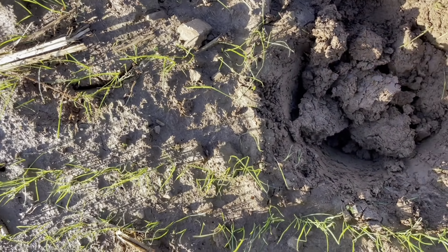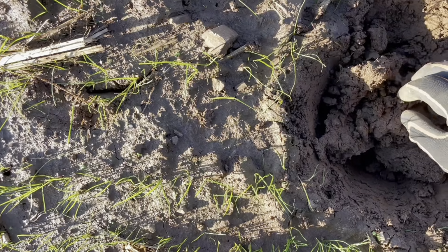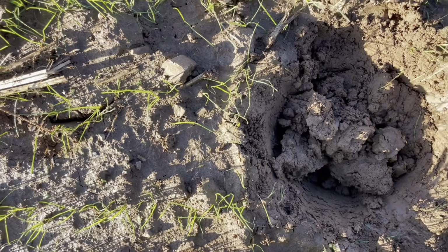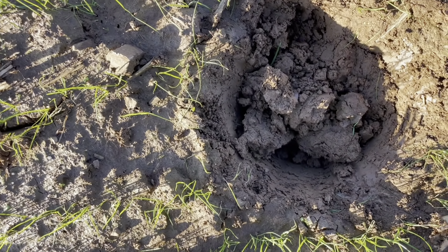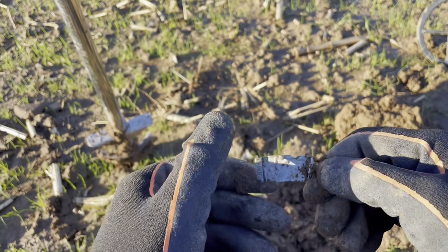Right. It's having some mud, so it's difficult to... Nope. No. Right. Oh my God. You get a couple of blimmin' hammers, and then all of a sudden, bang.